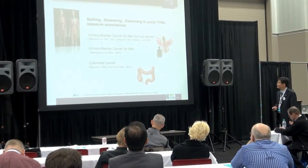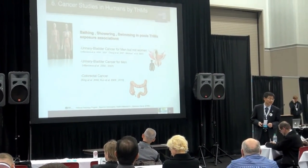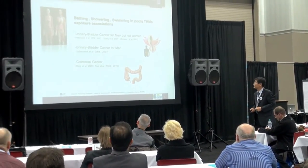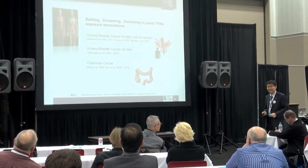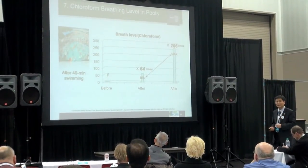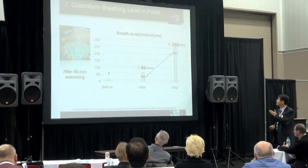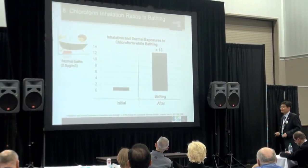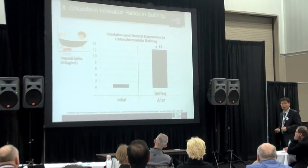And another interesting symptom is colorectal cancer. Many people think colorectal cancer comes from meat, acidic food, correct? But according to this testing, colorectal cancer comes from showering, bathing, and swimming chloroform. So the more swimming, the more showering, the longer bathing, chloroform inhalation is minimum 64 times up to the 266th time. And as the time passes, minimum 13 times more absorption into our skin, nose, and mouth.